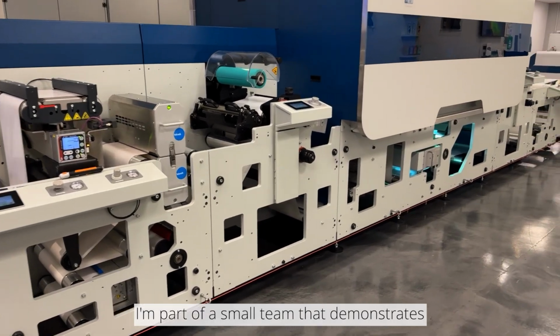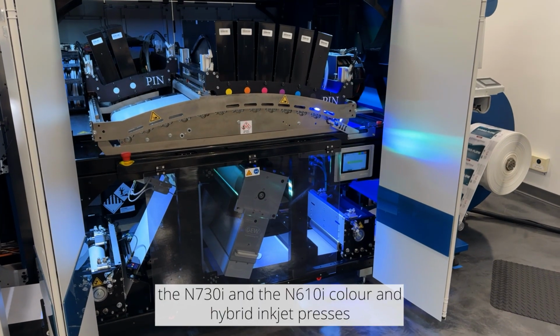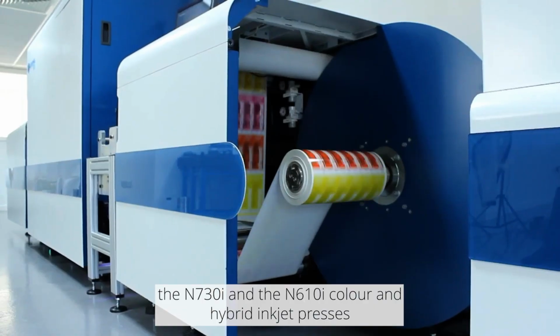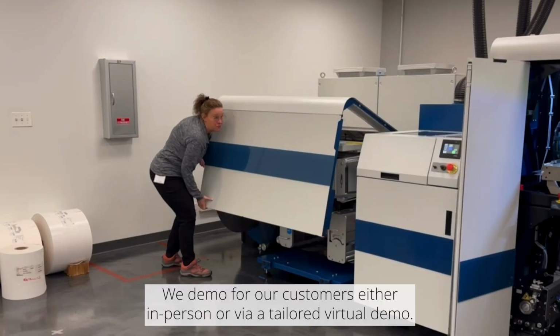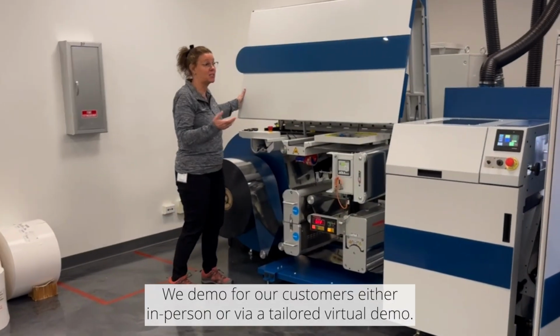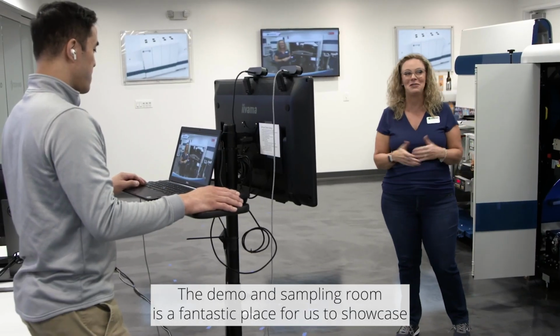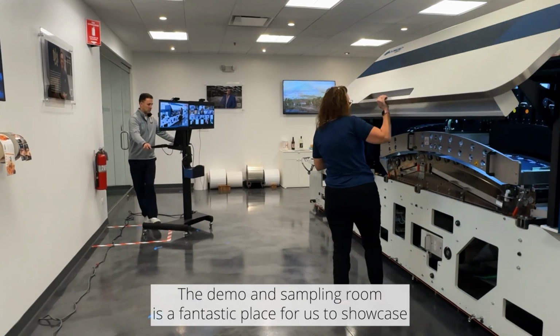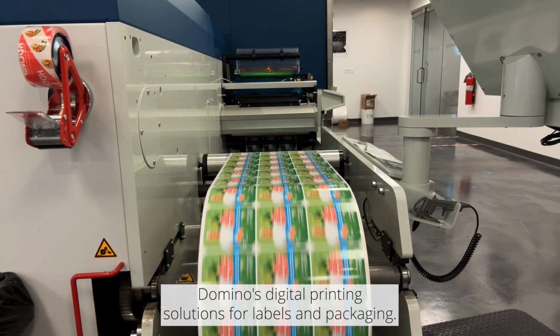I'm part of a small team that demonstrates the N730i and the N610i color and hybrid inkjet presses, as well as the K600i digital inkjet printer. We demo for our customers either in person or via a tailored virtual demo. The demo and sampling room is a fantastic place for us to showcase Domino's digital printing solutions for labels and packaging.